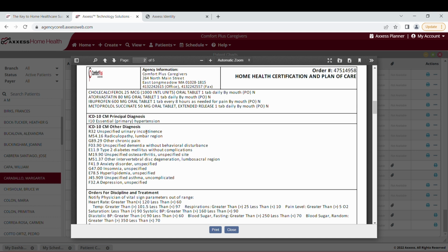The patient's diagnoses include hypertension, urinary incontinence, radiculopathy of the lumbar region, chronic pain, dementia, diabetes, osteoarthritis, intervertebral disc degeneration, anxiety, insomnia, hyperlipidemia, asthma, and then depression.